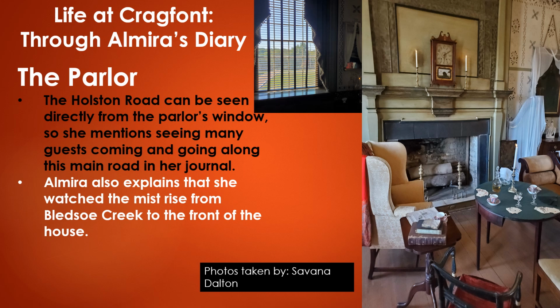The Holston Road can be seen directly from the parlor's window, and she mentions seeing many guests coming and going along this main road in her journal. Elmira also explained that she watched the mist rise from the Bledsoe Creek to the front of the house. This revealed to historians that Bledsoe Creek was once visible from this window, and her view was much different from the view that we see today.